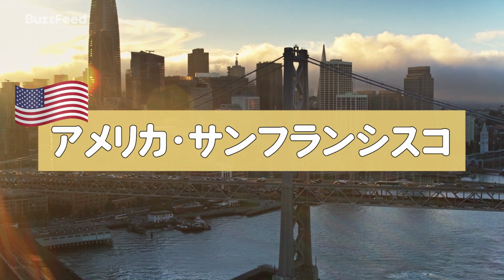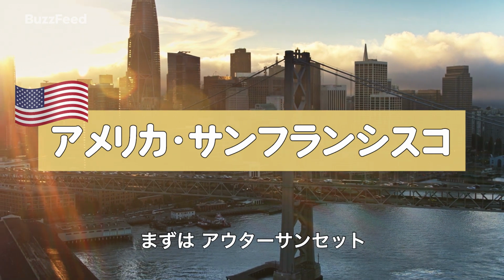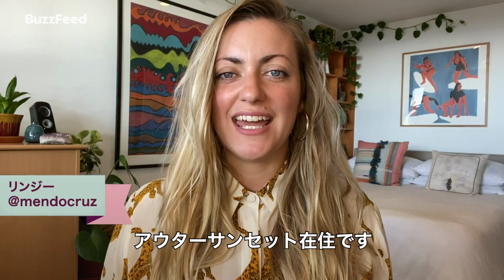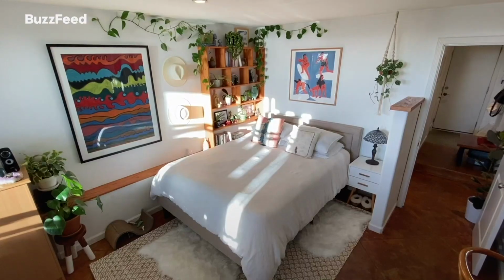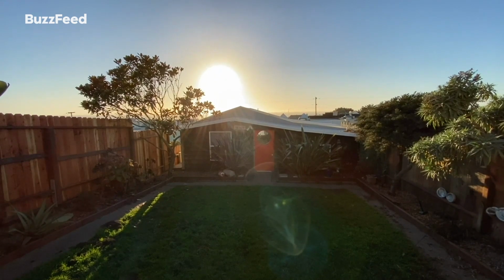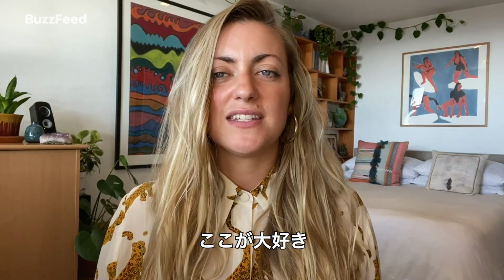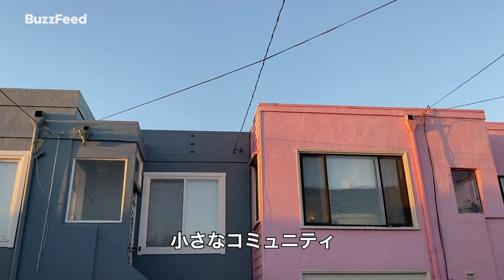San Francisco, California. First up, we're heading to Outer Sunset. Hi, I'm Lindsay, and I live in the Outer Sunset neighborhood of San Francisco. I love the Outer Sunset because it's got a very neighborhood vibe. It's a very small, tight-knit community.